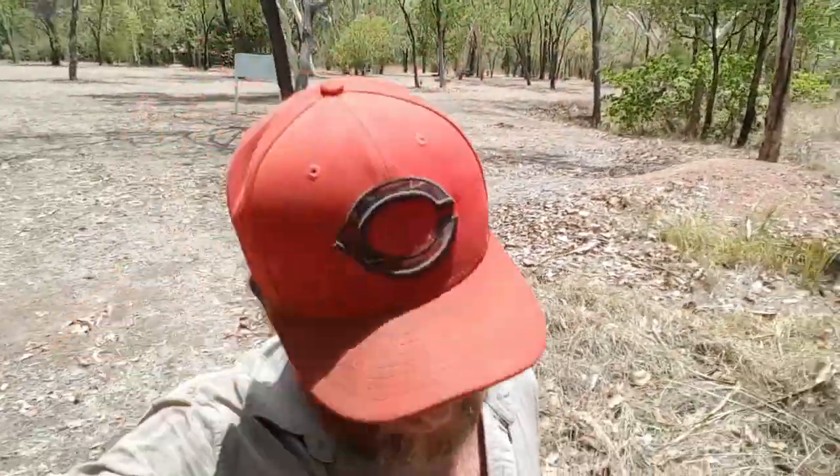So we're gonna go for a walk down to the Alligator River, which is about 2.5 k's return. Hopefully we make it, it's bloody hot. Sweating like a pig here.